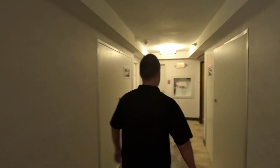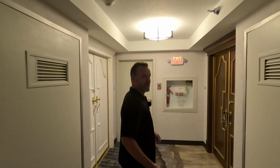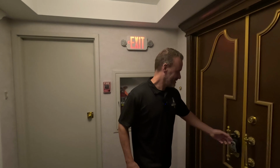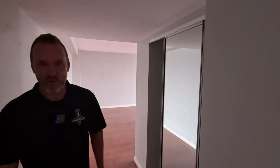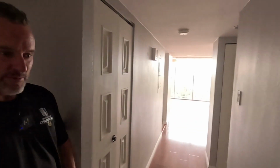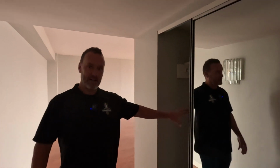Okay, let's go on down the hallway and take a look at the before of this condo. Shh, it's very quiet in here. Front doors. Okay, as we walk in, I don't have to whisper anymore. As we walk in, we've got a bathroom, just a half bath right here off to the right. And then we're gonna walk this way. Got a nice little closet over here.